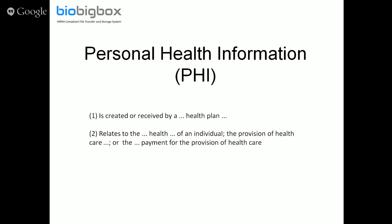We're talking about personal health information, and I saw a great definition: data created or received by a health plan that relates to the health of an individual, the provision of health care, or the payment connected to the provision of health care. All this type of information is categorized as personal health information, and as such needs to abide by the rules and regulations stipulated by the HIPAA law. So we're talking about any sort of information, digital or non-digital, that contains personal information about a patient or the care they're receiving, and the need to deal with this data and keep it confidential as much as possible.